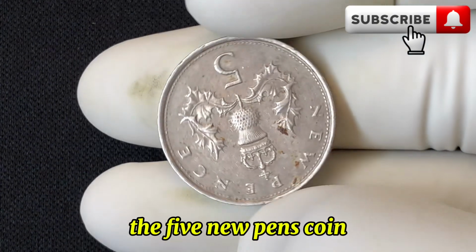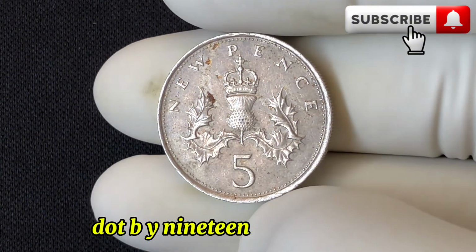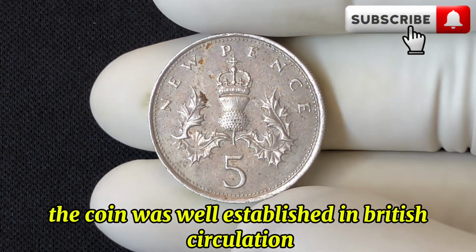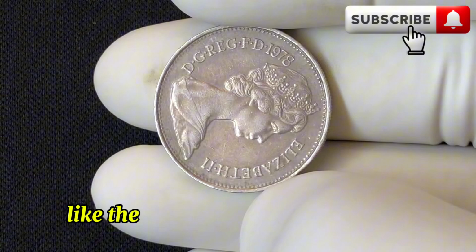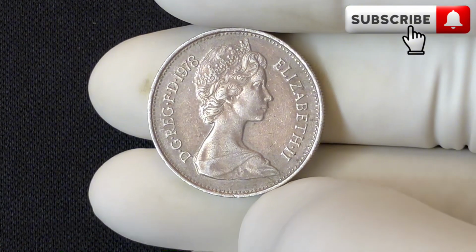The 5 Newpence coin was initially equivalent to 1 shilling in the old system. By 1978, the coin was well established in British circulation. However, in 1990, the size of the coin was reduced, and the larger version, like the one from 1978, was eventually phased out of circulation.